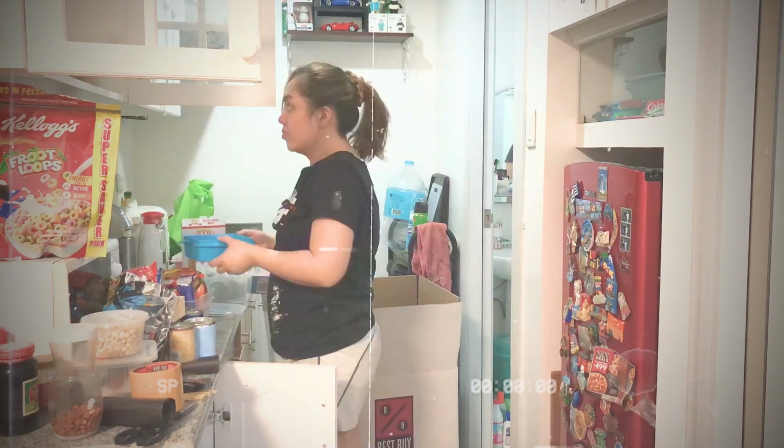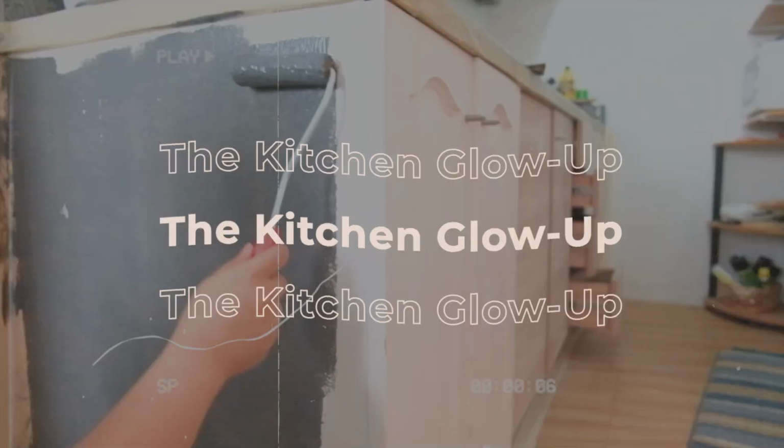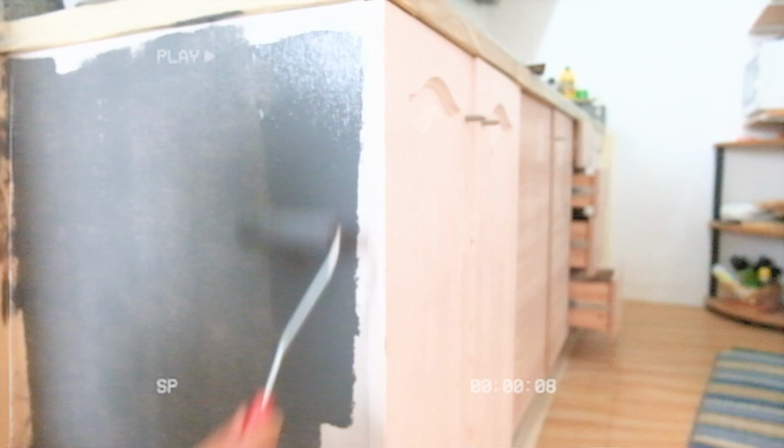This series is about the things you can do yourself to achieve a clutter-free, functional, and at the same time stylish and cozy home on a budget. Sometimes all it takes is a small change to make the space feel like home.